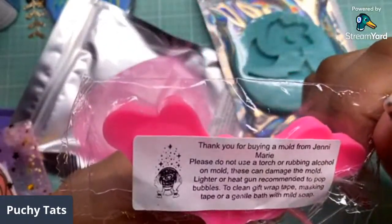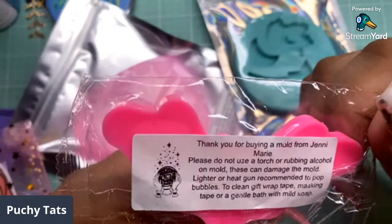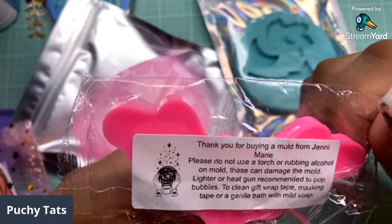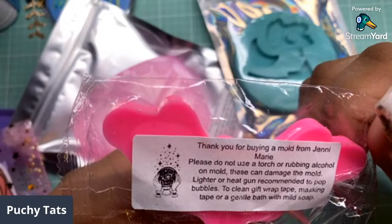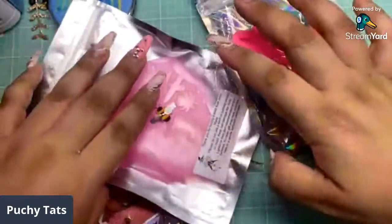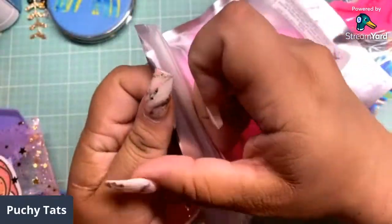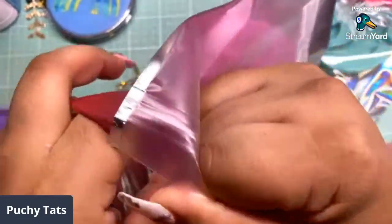Please do not use a torch or rubbing alcohol on mold. These can damage the mold. Lighter or heat gun recommended to pop bubbles. To clean, gift wrap tape, masking tape, or gentle bath with mild soap. That's good that she puts that information on there. And then I also picked up this bad boy here. So hopefully soon we can play with some resin.